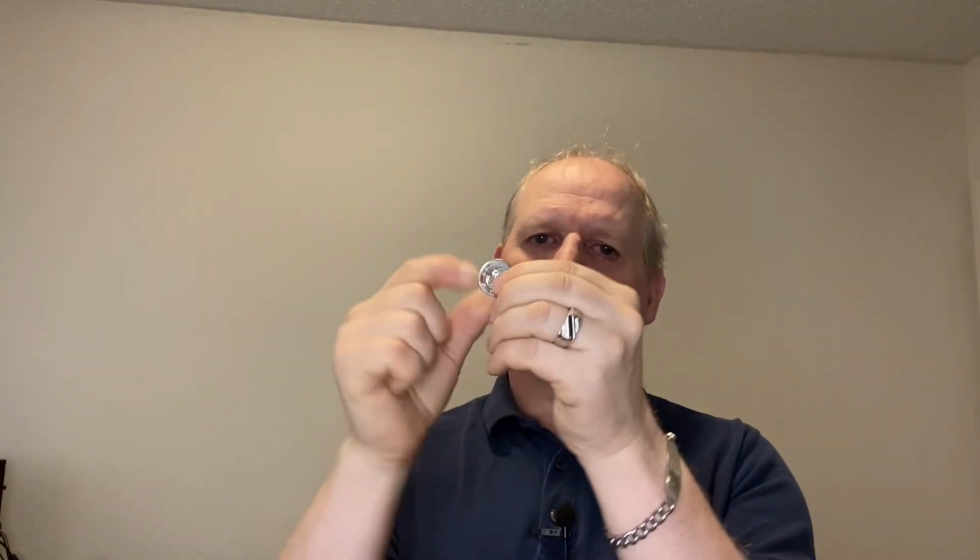And then we have a couple other things here too. We have a quarter, and a quarter, again, relatively the same size as a quarter in the United States. A little thinner though. I find US quarters are a little bit thicker.